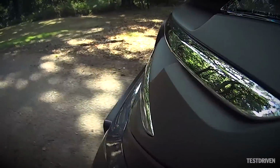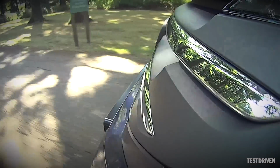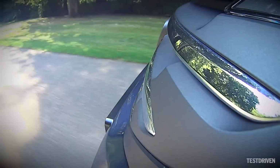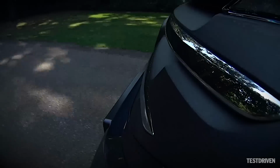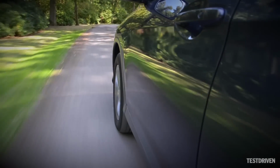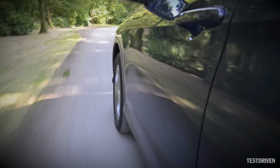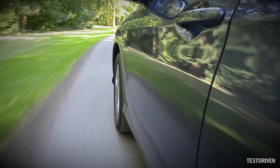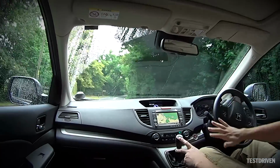Other than the trademark high-pitched whistle that seems common to all Honda 2.2 units, it keeps its dieselness largely confined to the engine bay, with only a slight gruffness under load to give the game away. Peak torque arrives at 2000 RPM with a definite shove, and this being a Honda unit, you can rev it if you want to. However, there's little to be gained by doing so. Better to change up early and surf the wave of torque.